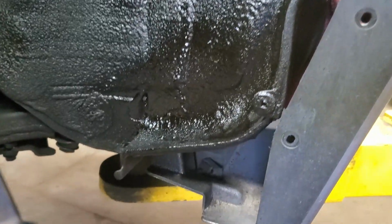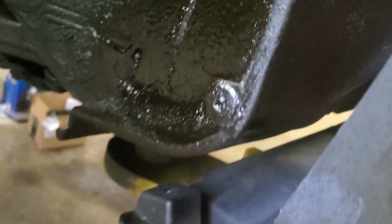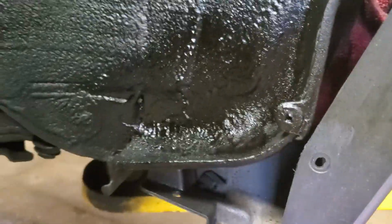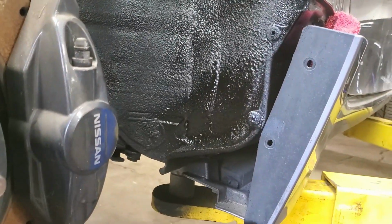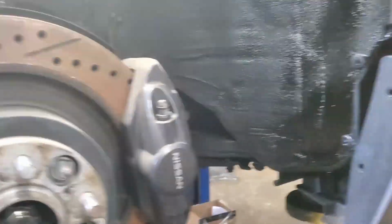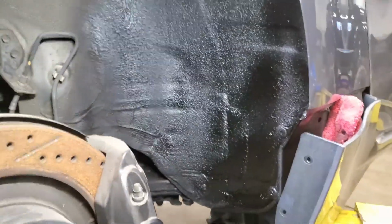Okay, I hit this with a little bit of black spray paint. Got it on the inside here. And also just covered it with 3M, so it kind of blends into what's already there. So, looks pretty stock. See if I can grab the light. Well, I suppose with a little bit of dirt it'll blend in, but looks good.